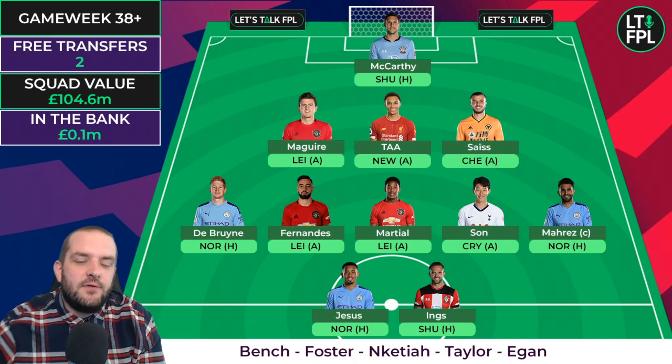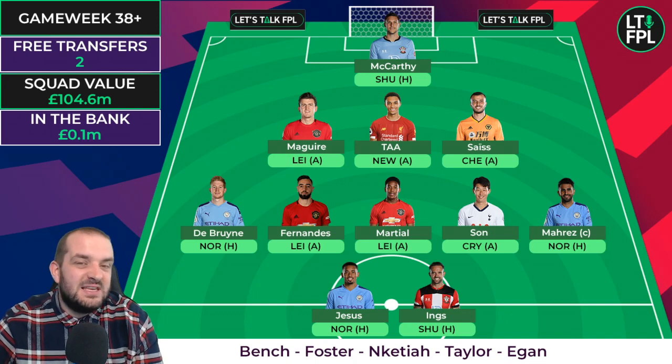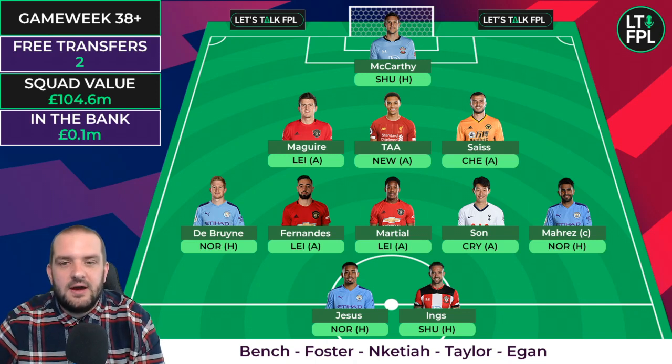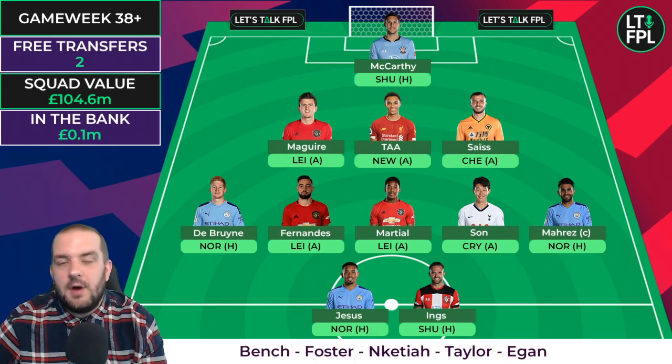And Son, look, I've got him in. I could use him to get some cash out of my midfield to place it elsewhere. Because he's such a big differential, and Crystal Palace is a pretty good game from an attacking point of view right now, I actually kind of want to keep him. I know that Kane is the one that everyone's looking for on a free hit, but as I've already got Son, I'm more than happy with that.